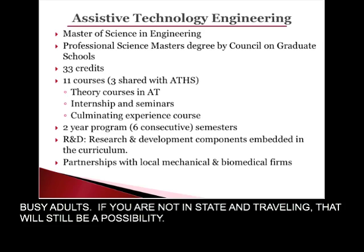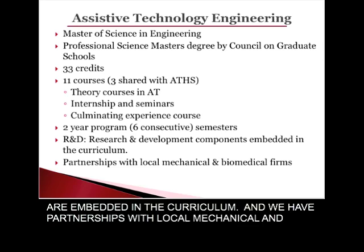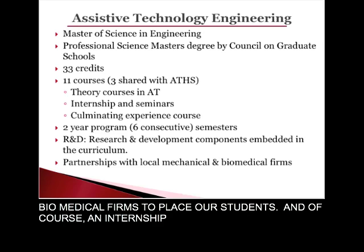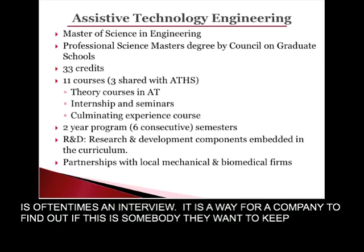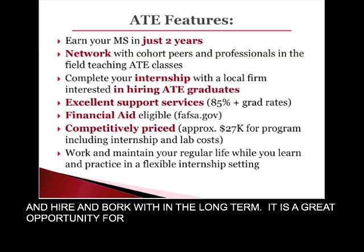It's a 2-year program again, or 6 consecutive semesters. Research and development components are embedded in the curriculum, which is part of the professional science master's piece of it. And we have partnerships with local mechanical and biomedical firms to place our students. And of course, an internship is oftentimes an interview. It's a way for a company to find out if this is someone that they would like to keep and hire and work with in the long term. So it's a great opportunity for people for job placement.